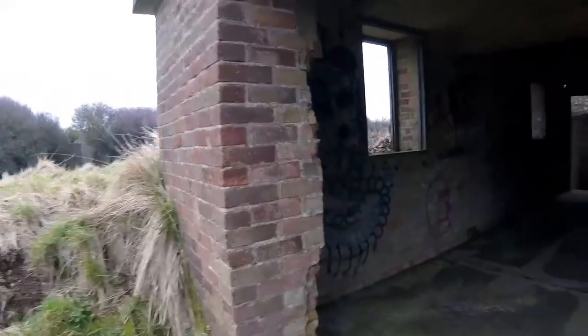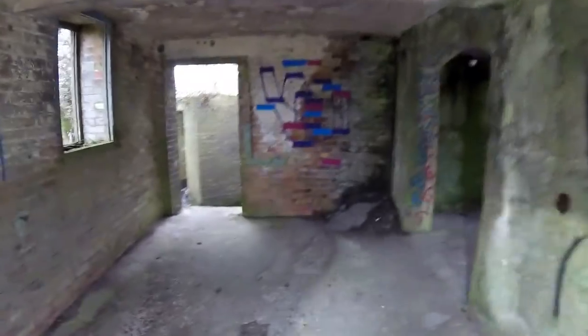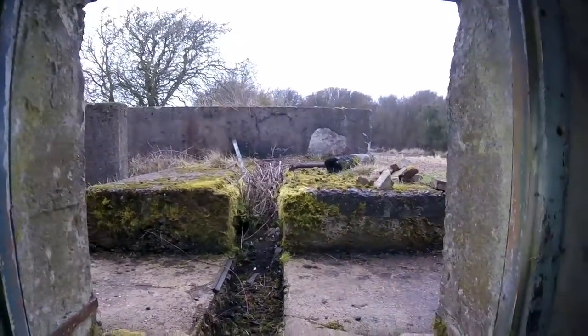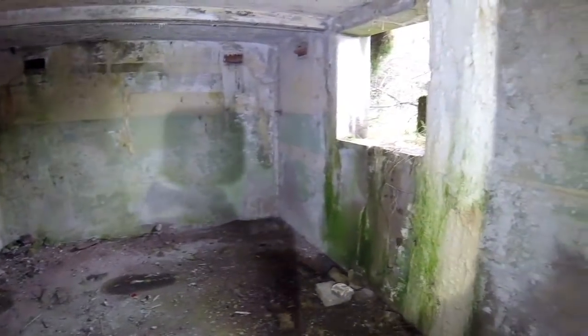Yeah, we go through here. There's lots of strange little bits in this one. That might have been for passing things through to something there. Maybe they did have a gun on that bit. Well, they're original. A bit rusty though. Just an old room. Different.